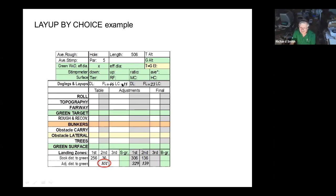Now, again, if this value isn't there, it doesn't affect what happens when the info is entered into the computer, because we don't enter layup by choice. But if somebody else is looking at your obstacle sheet and wondering why this is 82, then this would help. This would explain it.